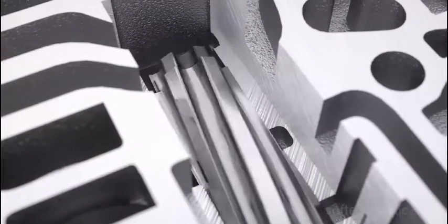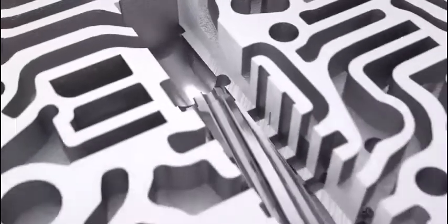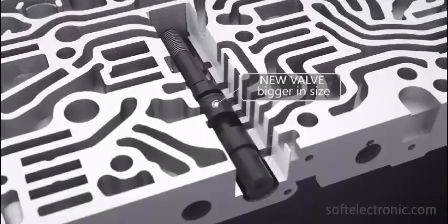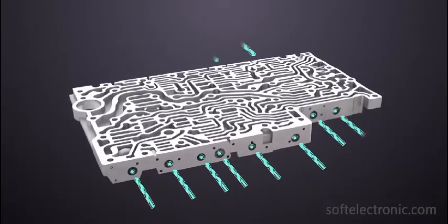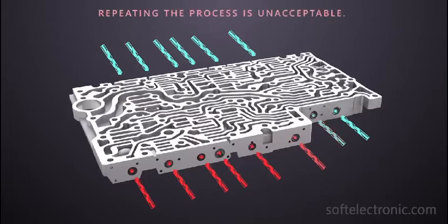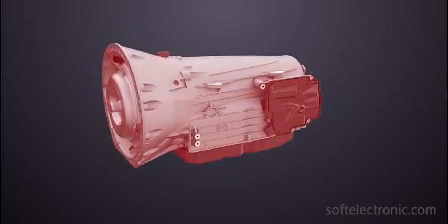With a specialized set of reamers, the damaged valve seat is processed so that the new hydrovalve can be installed, which is of a larger repair size. That process can be applied to each worn-out opening, but only once. Repeating the procedure on a previously repaired opening may result in malfunctioning of the automatic transmission.